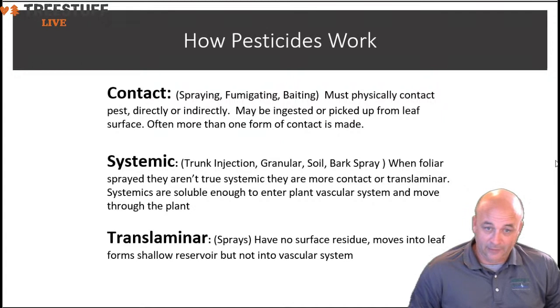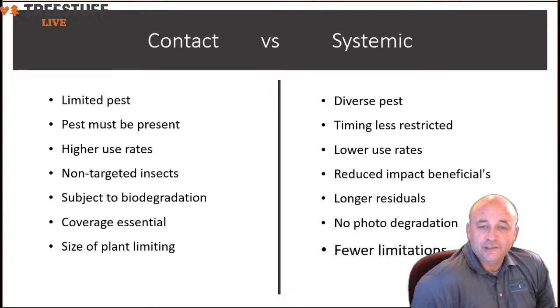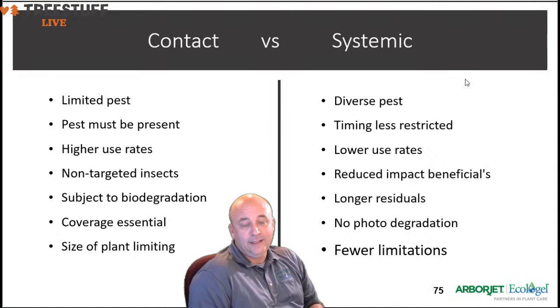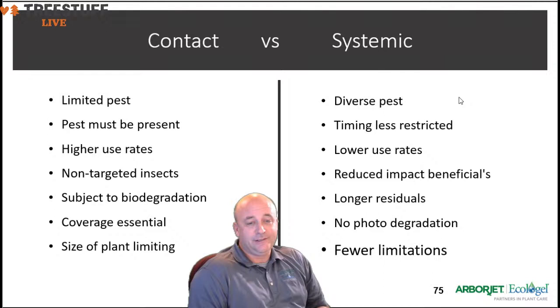So contact versus systemic. This is what they do. Contact, limited pest. The pest must be present. We have higher use rates. Non-targeted insects can be killed as well. They can break down by the sun or the weather. We have to have coverage. It's essential. We cannot do larger trees. We just don't have the means to spray them.